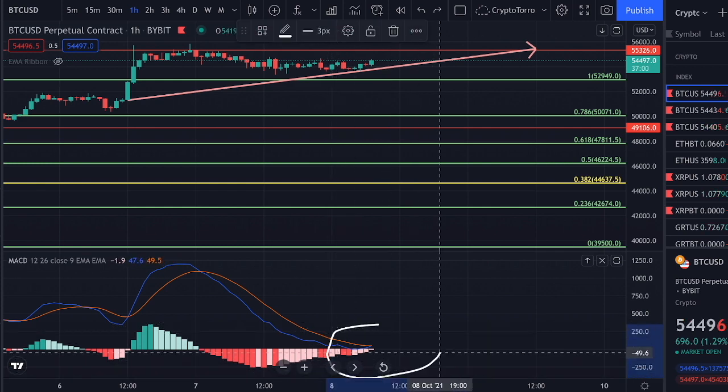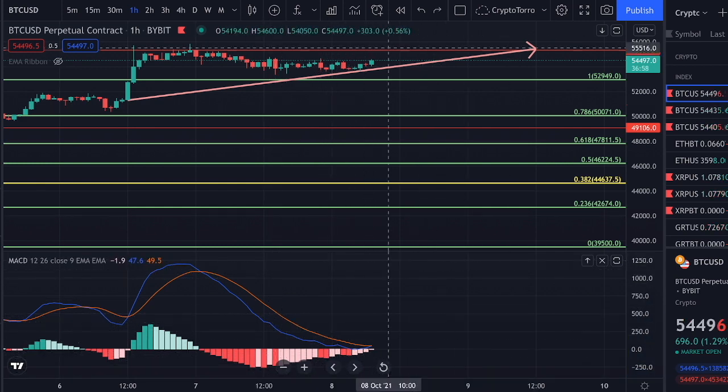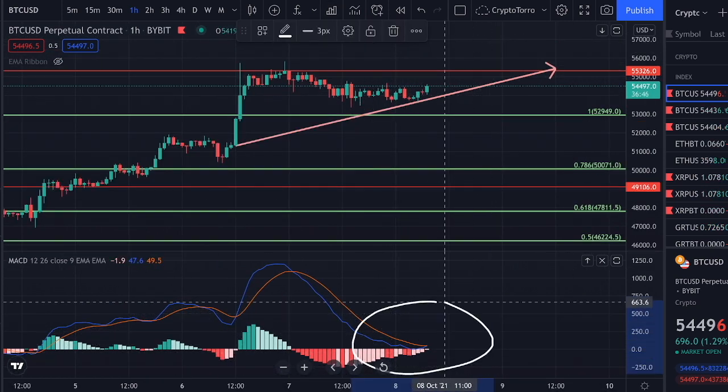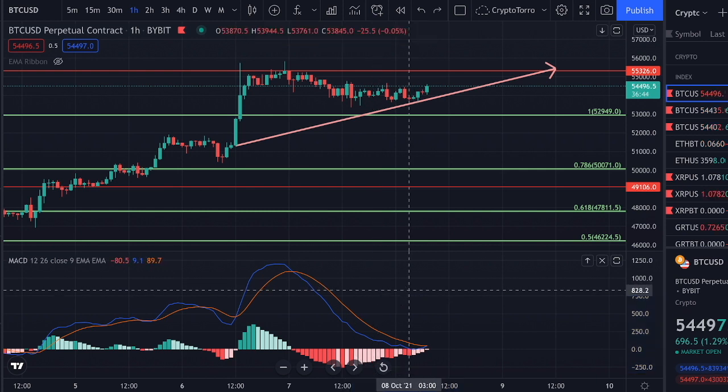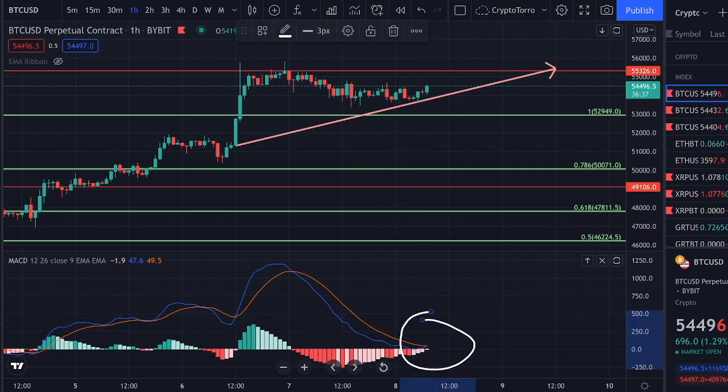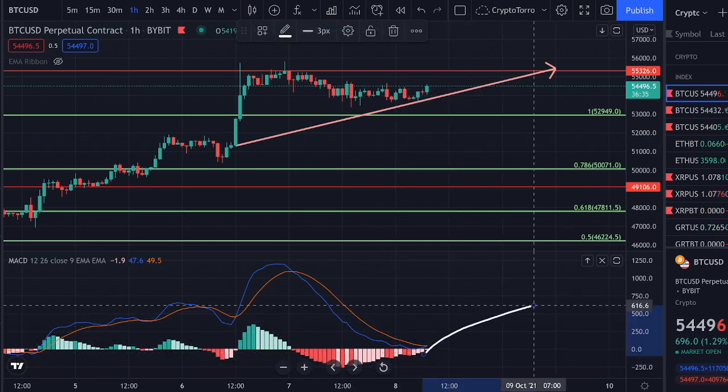So if we see this crossover on the 1-hourly time frame, we will start seeing a slight gain of momentum towards the upside. Of course, this is the 1-hourly time frame, so it might not be as important as the 4-hourly time frame crossover of downward momentum, but I think if we continue with this crossover, we see major momentum towards this upside afterwards.